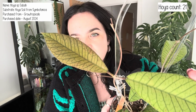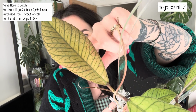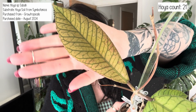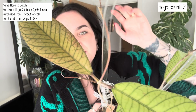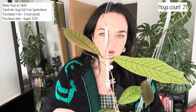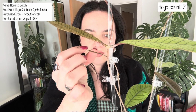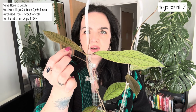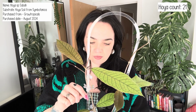I do really enjoy it though. This leaf is still hardening off. Look at that serrated edge. Can you see that? That's so cool. It's got 3 tendrils. This one has died off up here. I think I underwatered it at one point. That one died off.